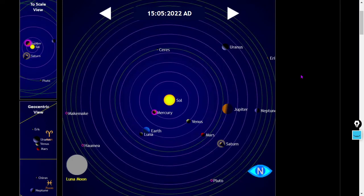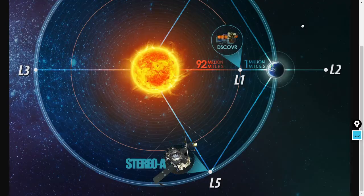And here's a visualization, not to scale, of the solar system. Let's do a 1-week forecast. Looks like it's full moon day. Full moon day is tomorrow. In 7 days, we'll still have a gibbous waning moon. That's where things will be in a week.